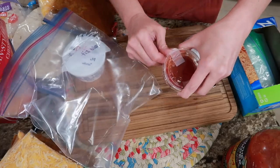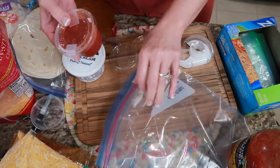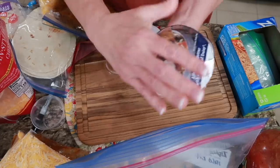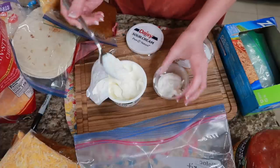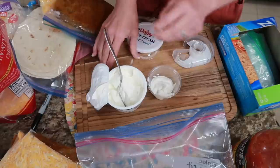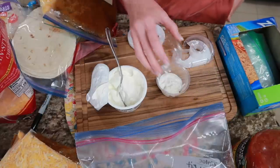Do you have to do this with salsa? No, but there are times where we are out of salsa and it's a complete bummer. Then I have some sour cream. Or you can mix your sour cream with your salsa. You could do that and only have one of them in there. That's not a bad idea.